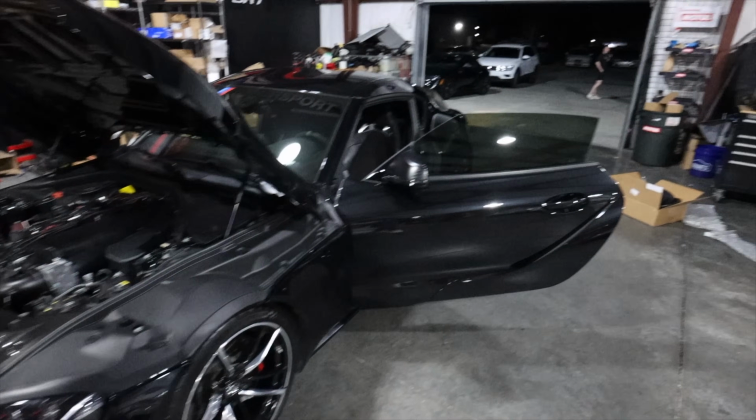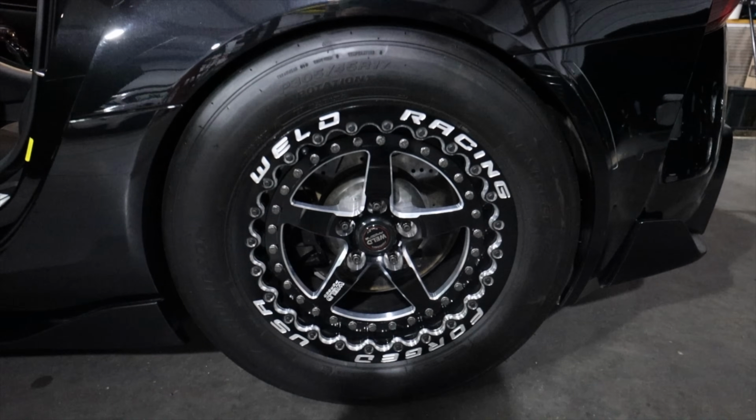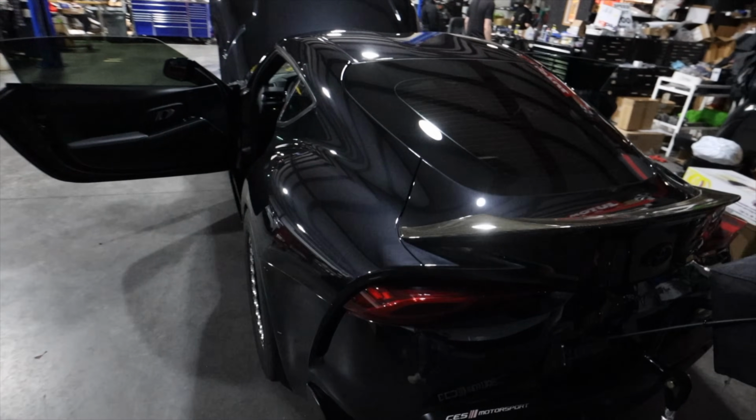These guys are trying to do everything to get the cars onto the trailer, and then they got an 8-hour drive tomorrow. Look at these freaking big boys, dude. It's got the chute on the back and everything. I love this car, just full on drag mode.